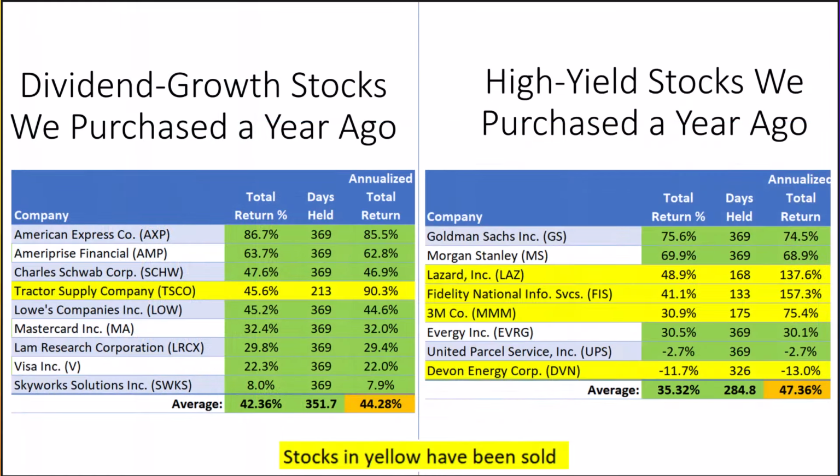Before we look at the 10 stocks we bought this week for our dividend growth portfolio, here are the dividend-paying stocks we bought a year ago, along with their total returns, which of course includes dividends. Stocks in yellow, like Tractor Supply, Lazard, Fidelity National, etc., have been sold. On the left side of the screen are the 10 dividend growth stocks we bought about a year ago. Stocks in yellow, like I said, have been sold. American Express has been the best performer so far with an 86.7% total return in a year. The average return of the dividend growth stocks we bought a year ago is 42.36%, with Tractor Supply being held for less than a year. The annualized return is about the same, 44.28%.